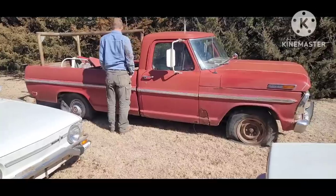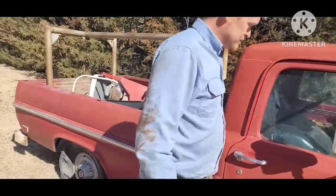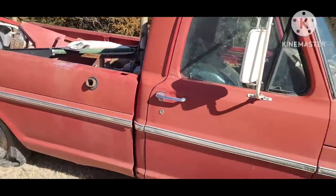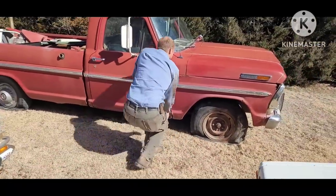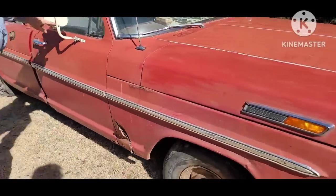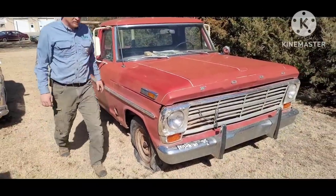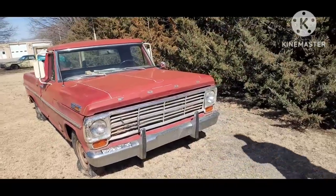Loading apparatus. Propane tank collar. Possibly. Front of the cab just hovering in there. 68.9. I've never seen these ones branded Rotunda. That's Ford's. That's beautiful.